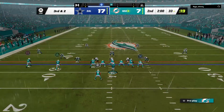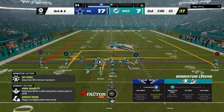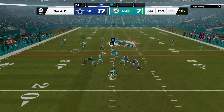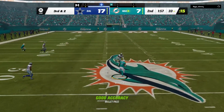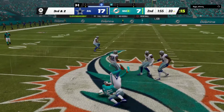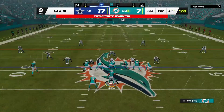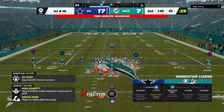And the Cowboys here on 3rd down, bringing in an extra defensive back. Shotgun now for Murray. That's to the former Cowboy, Cedric Wilson, and he is going to have the Dolphins a first down as they're able to get the 3rd down conversion.